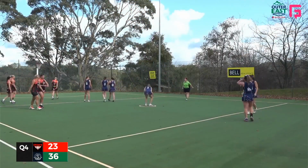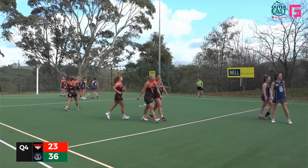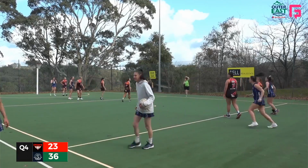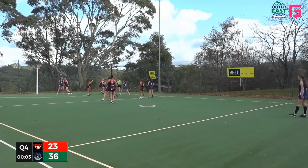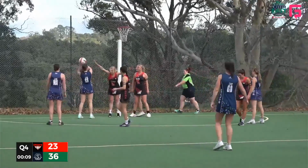Here, they've got a pretty strong lead against third-placed Emerald, as teams are breaking here for the final quarter. And looks like no positional changes here are underway. And here in the last quarter, Seville wasting absolutely no time getting the ball moving forward. And they get it moving there pretty quickly.